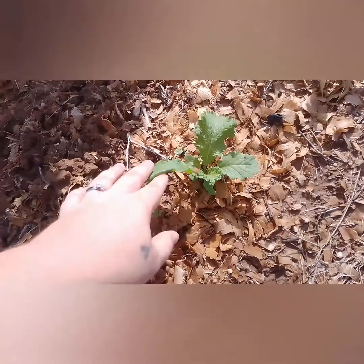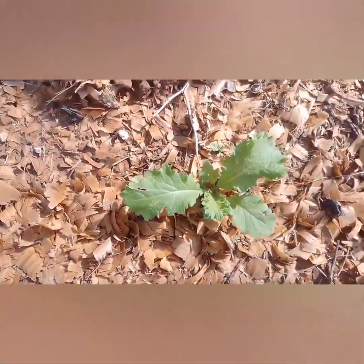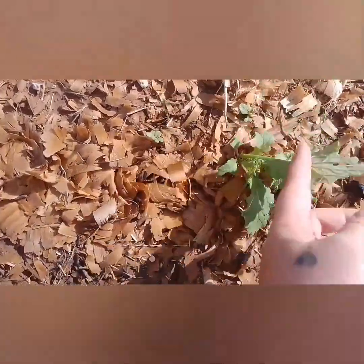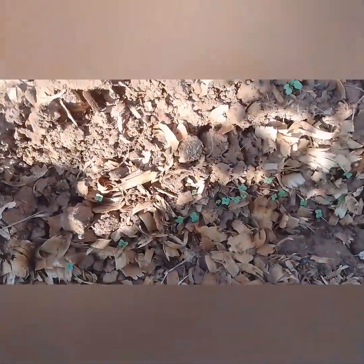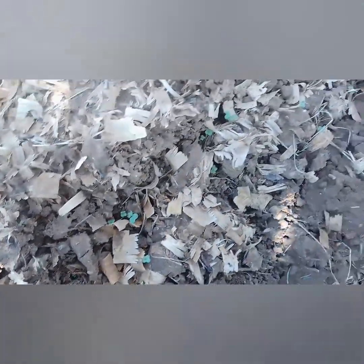So we're going to be looking at the different stages I'm seeing. And I'm assuming these are rutabaga because that's what I planted here. So this one is probably the biggest rutabaga that I see so far. And then we got a couple of small ones. And then we also have the new sprouts starting to come up. As you can see, there are quite a bit in this crack.